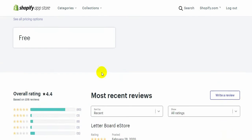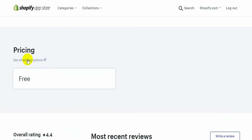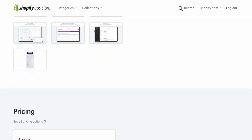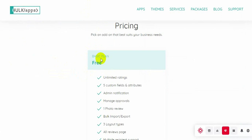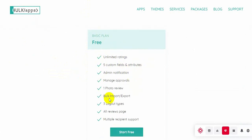Let's have a look at their plan, and see all pricing options. This app is by a really big company. Build social proof with product reviews. If I go to pricing, the basic plan is free: unlimited rating, 5 custom fields, attribution, admin notification, manage approval, 1 photo review, bulk import, 3 layout types, all reviews page, multiple receipt support.